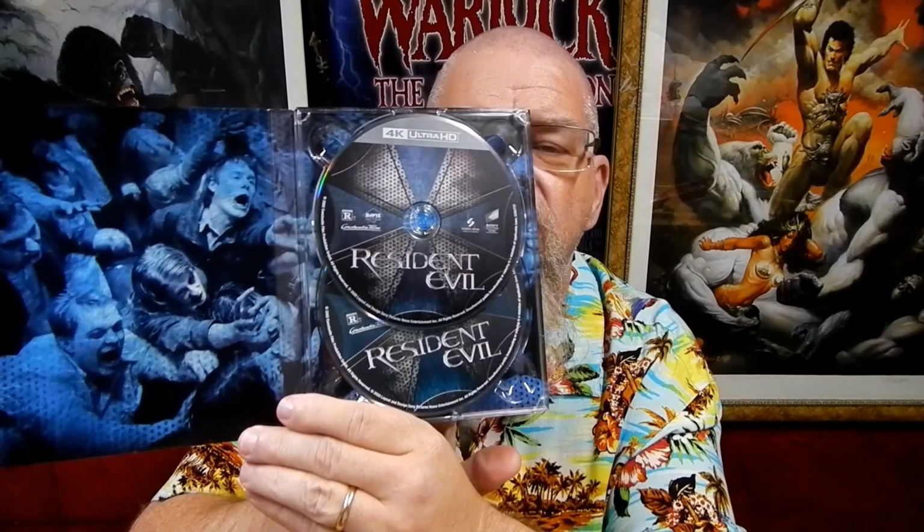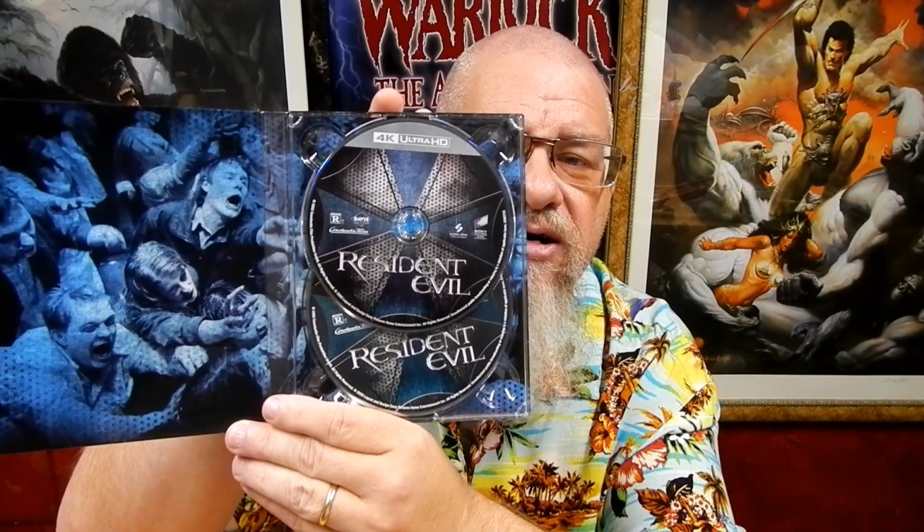Now for the packaging, it's an individual release, comes on this cardboard digipack. Really nice artwork on the inside, both the 4K and the Blu-ray there. Also comes with the digital codes. This actually comes as part of the set. I did an unboxing video for that. It comes out and all the movies are inside.